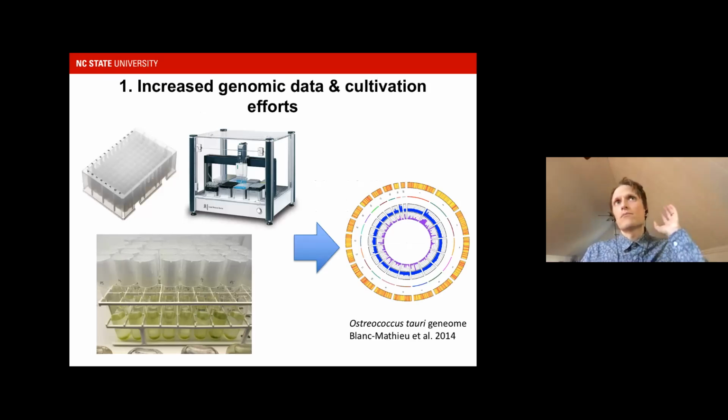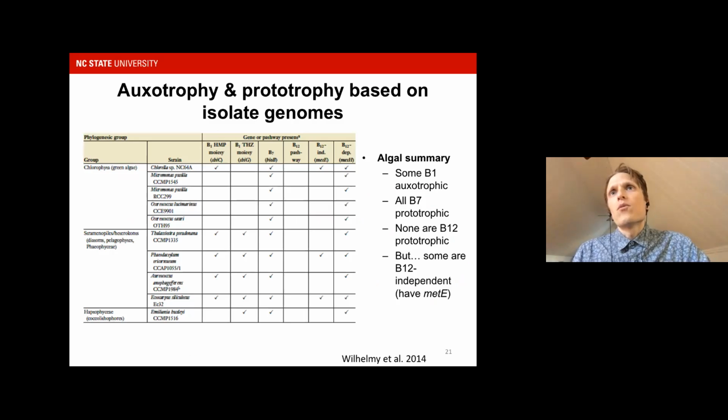So on the increased genomic data and cultivation side, I think this is probably pretty intuitive, but there are many organisms now that we've cultivated or sequenced that were totally unknown back in the mid or late 1900s. This includes both algae and bacteria. And one recent effort basically summarized auxotrophy and prototrophy based on isolate genomes, so kind of updating our knowledge on auxotrophy and prototrophy.